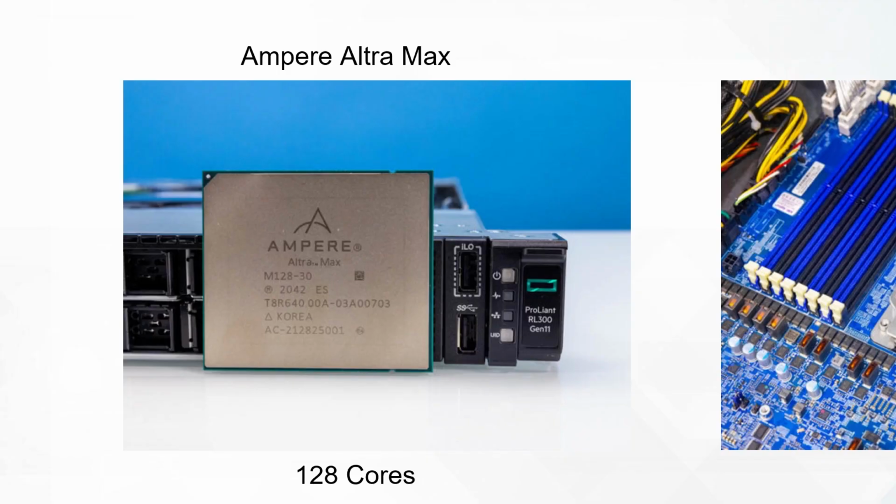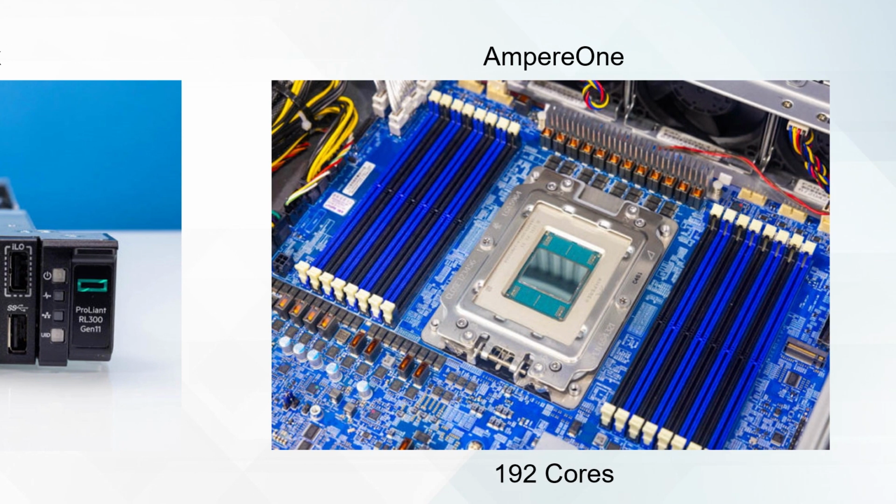Okay, so let's talk about the next part, and I want to talk about CPUs for a moment. On the CPU side, if you didn't know this, the Intel Xeon CPUs have been just kind of the standard in data center for generations. Now, companies like AMD have made inroads, certainly with x86, but there are ARM vendors that have made inroads, such as AWS with its ARM-based Graviton processors, and also companies like Ampere Computing, which has the Ampere Altra Max, which is the 128 core part. They have a new AmpereOne, which is 192 cores, and that is a lot of low power cores.